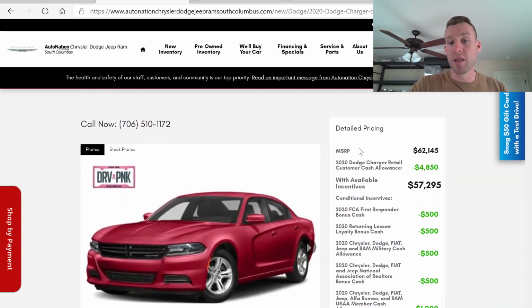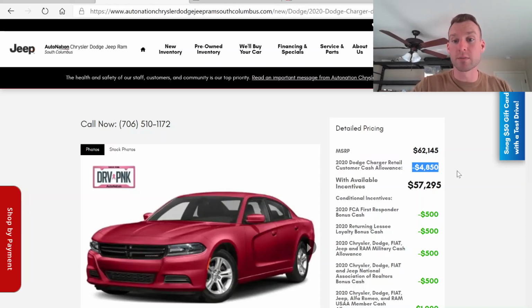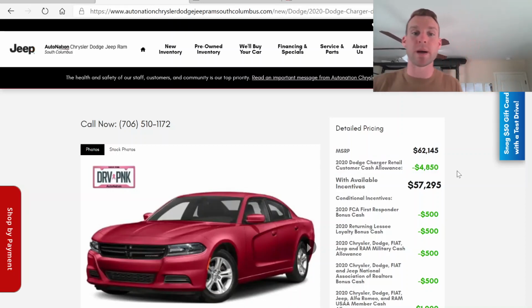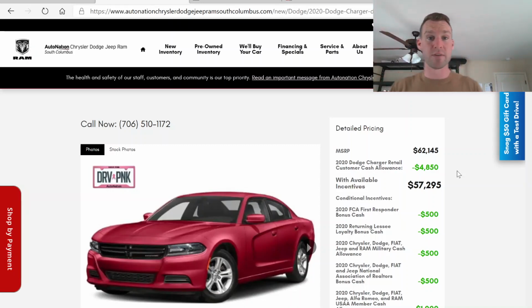They have the MSRP of the car, which is the sticker price. Then they have your power dollars right here. That's called the 2020 Dodge Charger Retail Customer Cash Allowance. That's $10 for every horsepower of the car. So on your Hellcats, you're getting 707 times 10, so $7,070. On your Scat Packs, you're getting $4,850 because it has 485 horsepower.